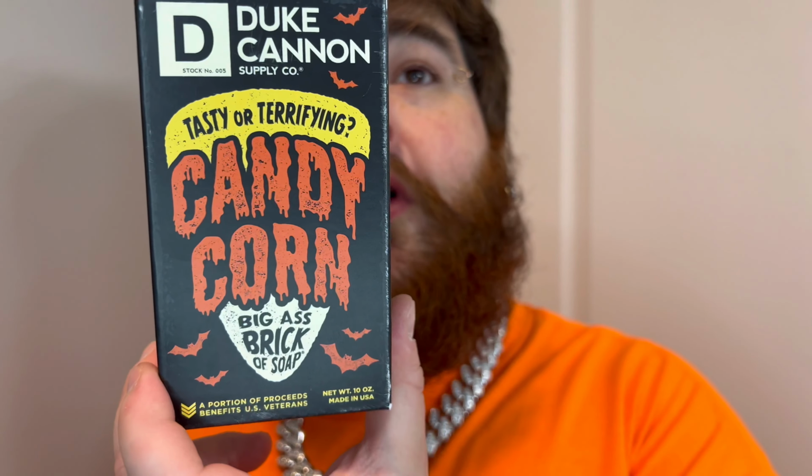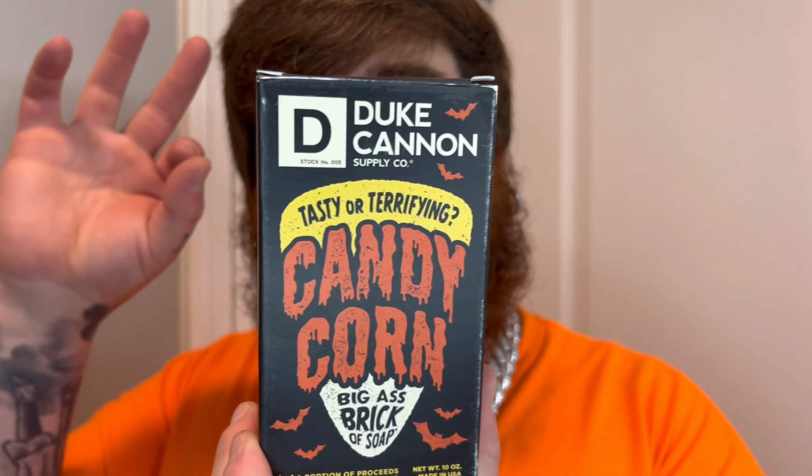Let's look it over one more time. Very beautiful packaging. Illustration is on point. I give the presentation of their product an easy 8.5. Very beautiful, vivid, bright colors, and it gives you that classic Halloween vibe. I do love the packaging. 8.5 on the packaging. Let's open it up and take a look at the bar now.